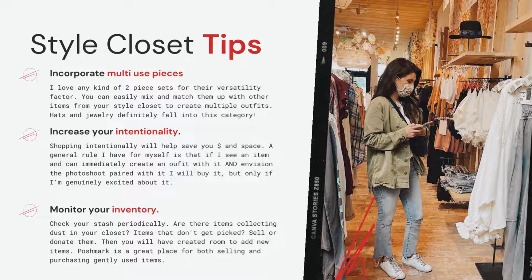Incorporate multi-use pieces. I personally love any kind of 2-piece sets for their versatility factor. You can easily mix and match them up with other items from your style closet to create multiple outfits. Hats and jewelry definitely fall into this category.